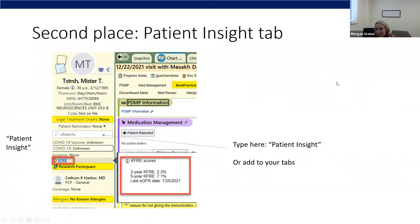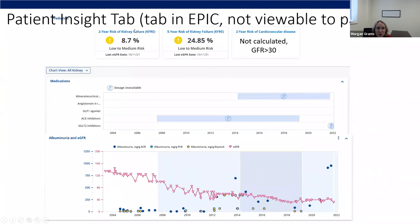The other thing that we did that I personally love is we added a patient insight tab. So either you could type it here or it would show up as one of your little tabs here. And it shows the KFRE score. It also shows the risk of cardiovascular disease score. And importantly, it shows the kidney relevant medications that people are on over time. And it shows the trajectory of GFR and all of the albuminuria and proteinuria readings. Remember that I told you that PCR is not the same thing as ACR. So we do incorporate that risk calculator that we made to convert the PCR to ACR. So everything's sort of harmonized on the same schedule.